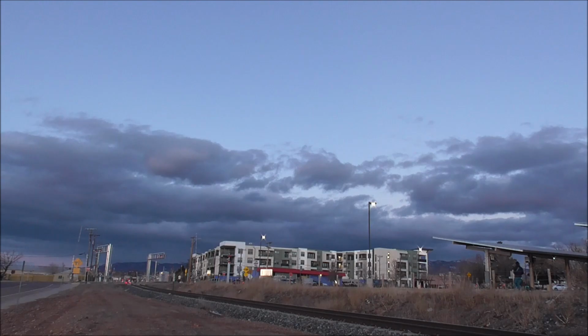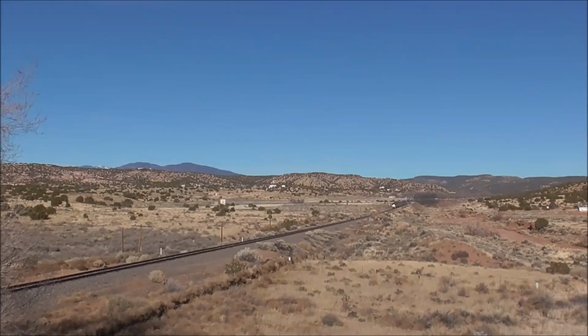I would have stayed out for a few more trains, but it was starting to get dark, which meant it was getting very cold very fast, so I packed up and headed home for the night. Just about a week has passed and we get to the final train of the video. I drove down to Lamy to try out a new spot next to the US 285 bridge near the station. The train we are seeing here is once again Amtrak 3 pulling passengers to Albuquerque and beyond.